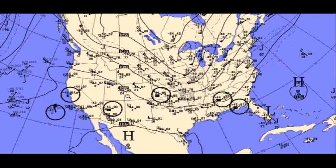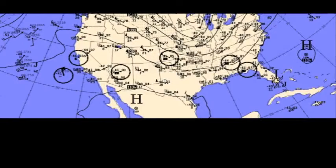So 80 knot jet max in there. And that's the polar front jet. And do we have a subtropical jet? I don't think we do. Maybe a weak 50 knot jet right there. But we're mostly dominated by the polar front jet.